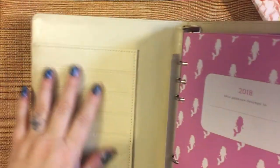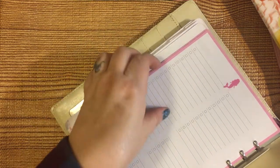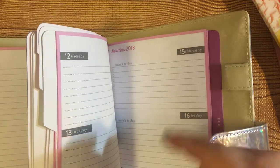Oh, look, it's got pockets and stuff here, and there's stickers in the back. I think it's on the back page. She's lying, there's no stickers. There's stickers. Where? I swore there was. Maybe it's this one that I'm holding. Probably this one. Cool, cool.